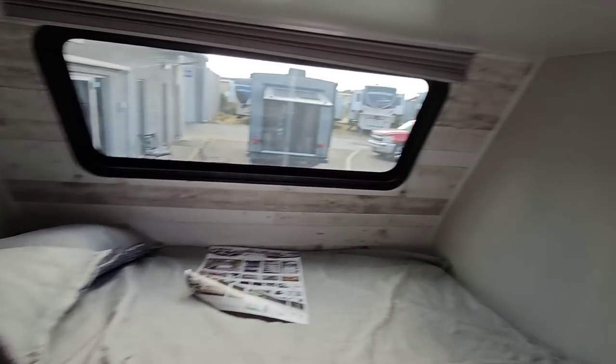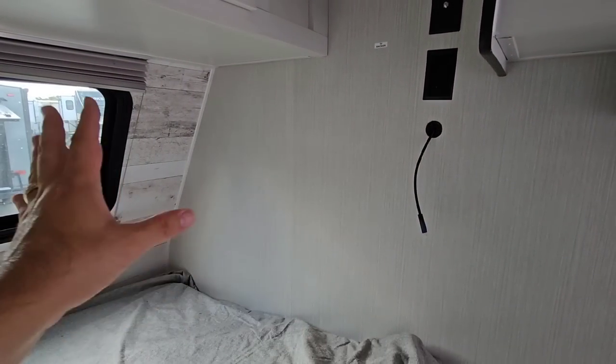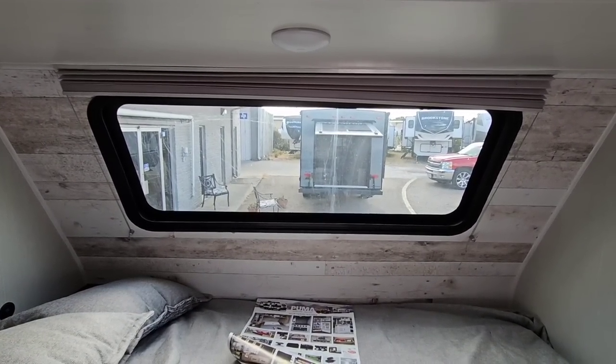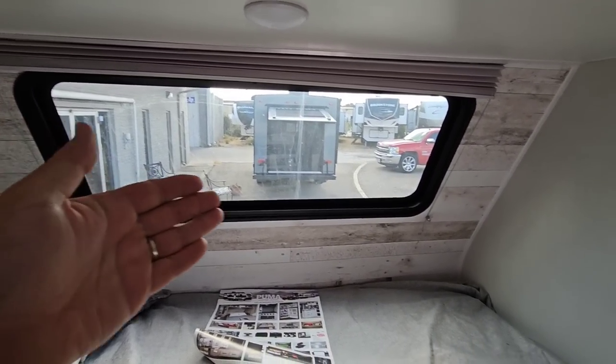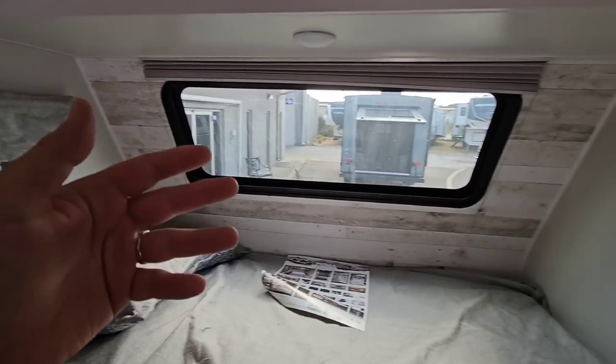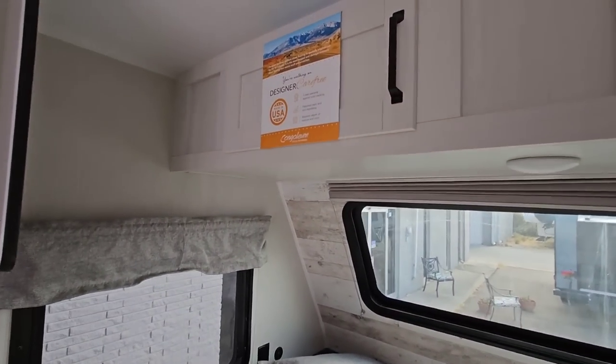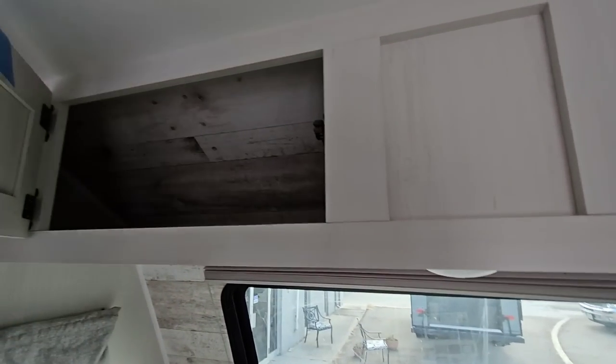You have your window here. It would have been cool to put another window right here, just being honest. You have this front windshield, which does kind of make up for it, because typically on a unit like this, you're not going to have a front windshield. So you have this beautiful front windshield. Imagine if you open up the window and you just get all that cross ventilation coming through here. Nice cabinetry up here.